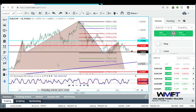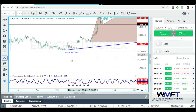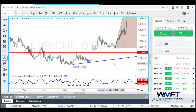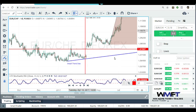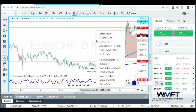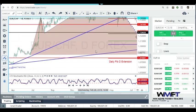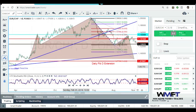Let me see if I can bring those trend lines back in. For some reason with this charting system, once it's down for a while, the trend lines like to disappear. But it's okay, we'll just bring them back. Alright, we got the trend lines here. Let's see, reset tools. Did it touch anywhere else? If not, we'll go ahead and extend. And actually, yeah, there it is.